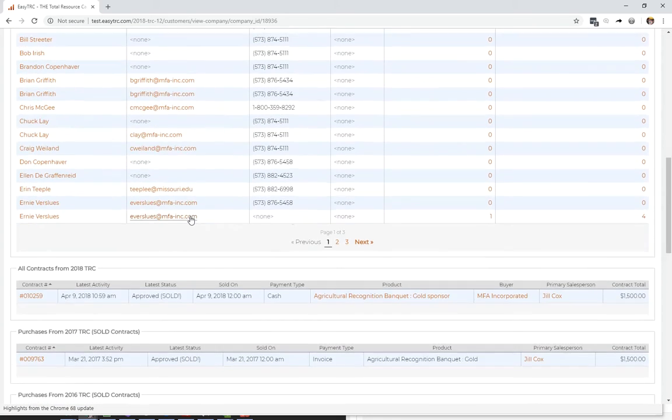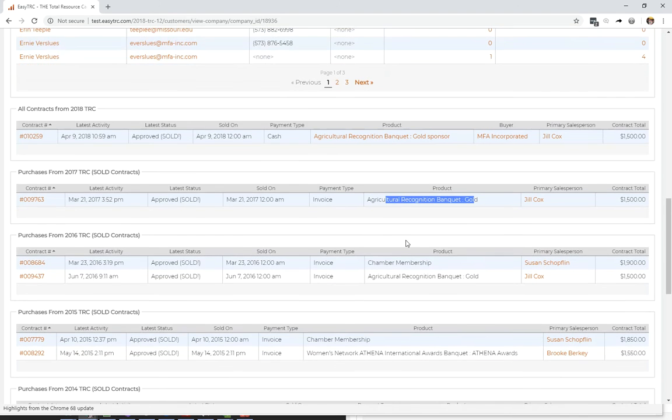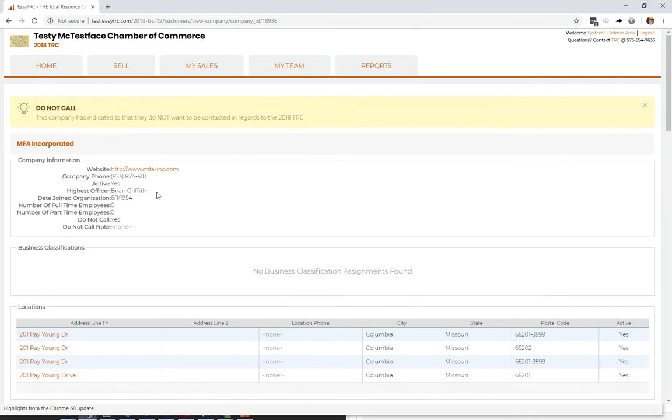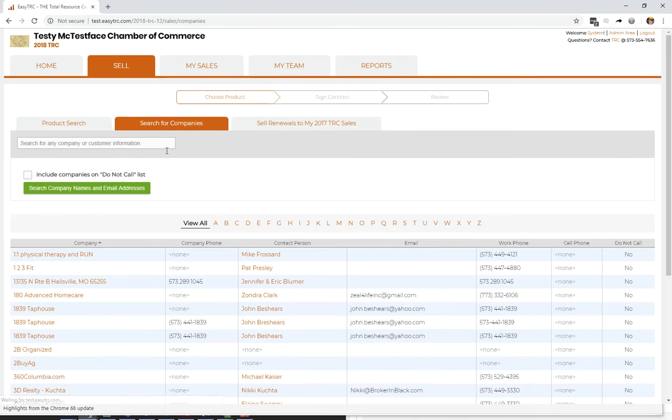They've got a lot of employees, but it looks like they've already got a pre-arranged deal for the agriculture recognition banquet. So they're participating. They just don't want to be called over and over and over. And it looks like Jill has this locked up. So there again, this is a good example of somebody who's participating but does not want to be called and does not want to be harassed with additional salespeople. So let's try to find one that is a better example for that information.